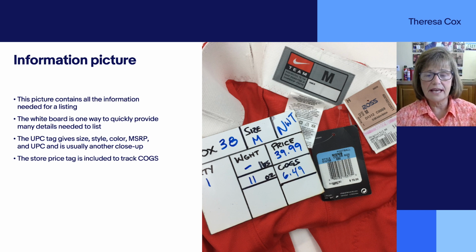I'll put that it's new with tags, and the price that I want to sell it for. You can see that I've weighed it, so I can write the weight in there: 0 pounds, 11 ounces. I've kind of tweaked this, and we go back and forth with this. Sometimes I'll just take a picture of the item on the scale, and then that's just another picture.